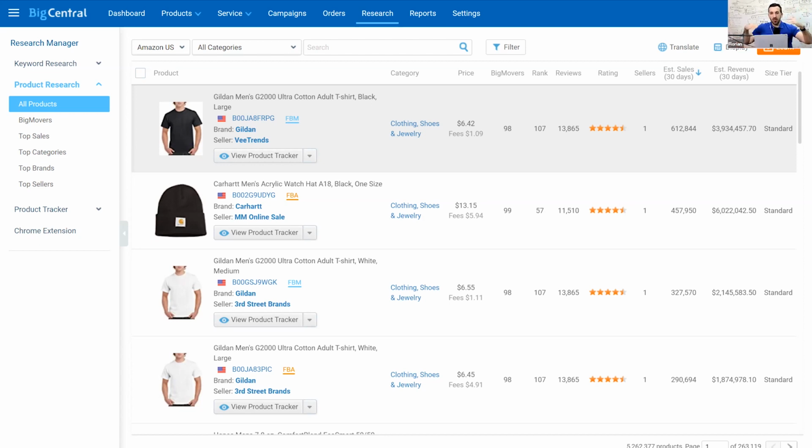This algorithm takes into account so many different data points that I don't even know all of them, hundreds. Then you get the rank, reviews, ratings, how many sellers you have selling the same items. Then there are the estimated sales for the last 30 days. And if you go on it, you see the sales per day and the revenue too. So this is how much revenue this product made in just 30 days.